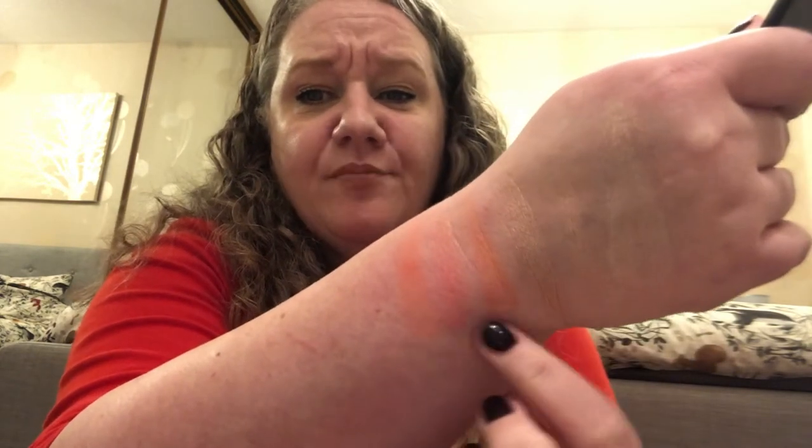So what else do I have here? The Sleek. One of these I think is a dupe for NARS Orgasm. And I think I can see the one. It is the middle one. Now, they're very orangey, with the exception of the middle one, which is kind of pinky. So I will probably only use that one.